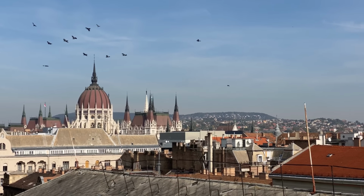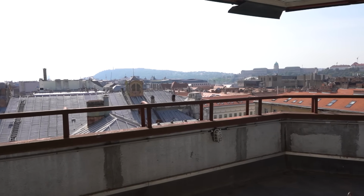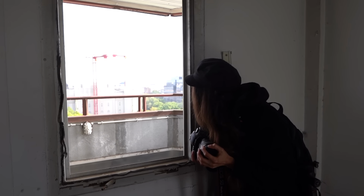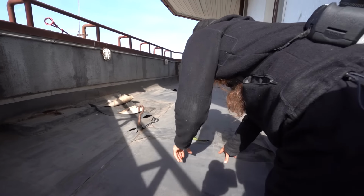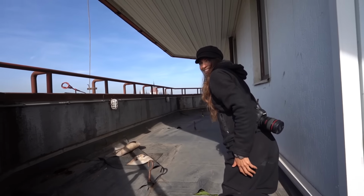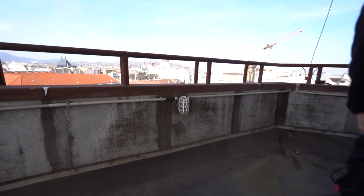Oh my God, that's the Parliament building. I wish I had my pen name. Damn. We brought the wrong lenses. Yeah, we had limited space. We just had a tiny entrance. Oh yeah, the Parliament building is over there. Amazing.